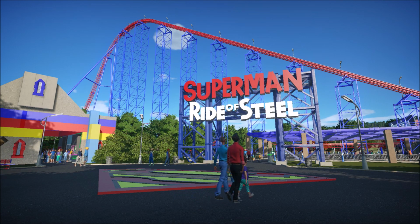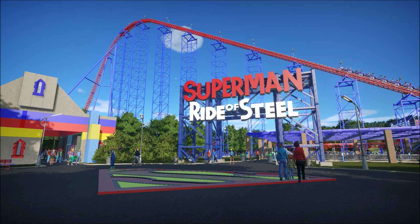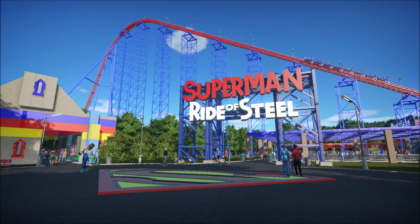Everyone, and welcome back to another coaster review. Today I will be reviewing Superman Ride of Steel, located at Six Flags America in Upper Marlboro, Maryland.